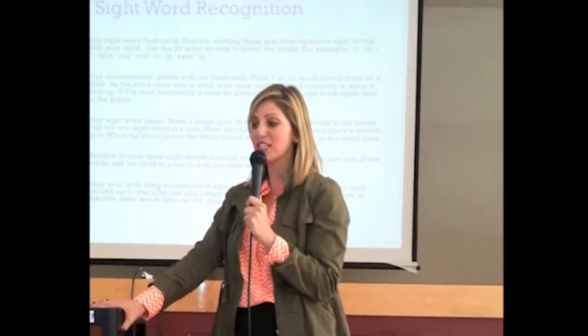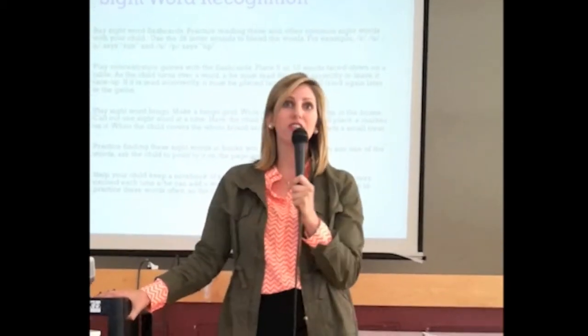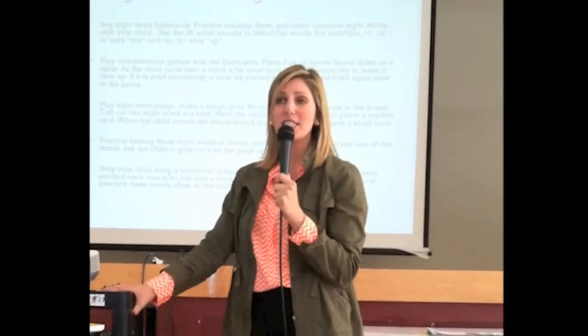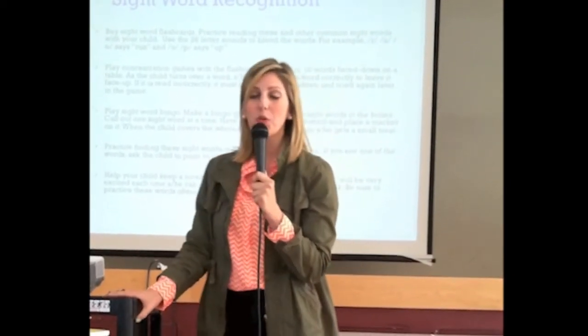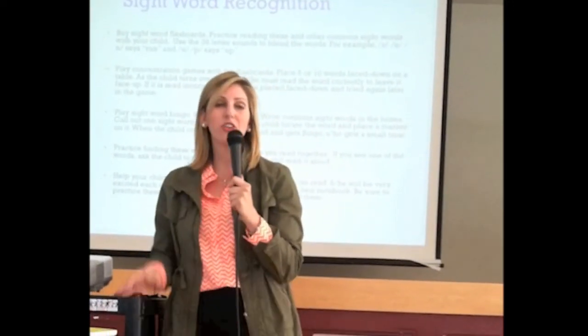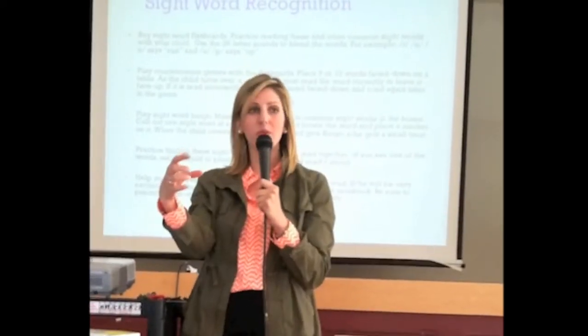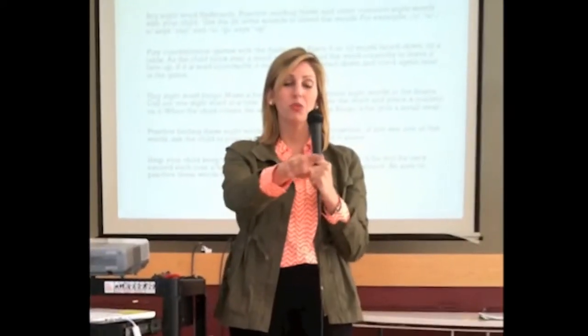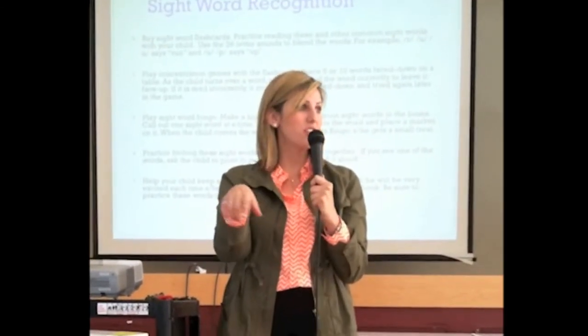But there's lots of fun things that you can do to help your child gain their sight word knowledge. One of my favorites is using sand or salt and just putting it in like the lid of a shoebox and then giving a sight word to your child, or maybe having an index card with the word written on it, and letting them use their finger to write the sight word in the sand or the salt.